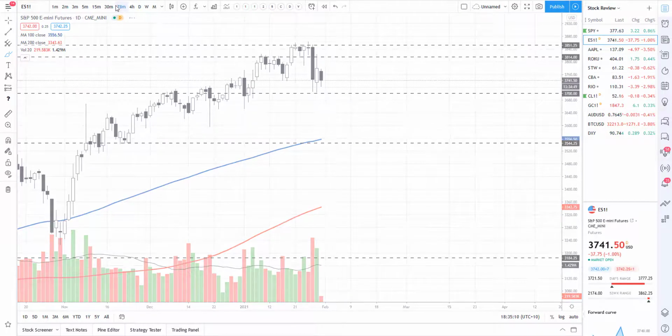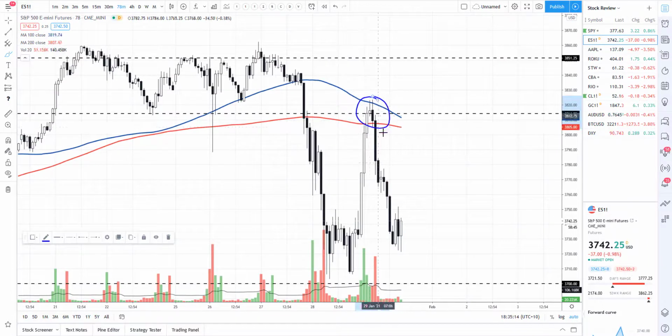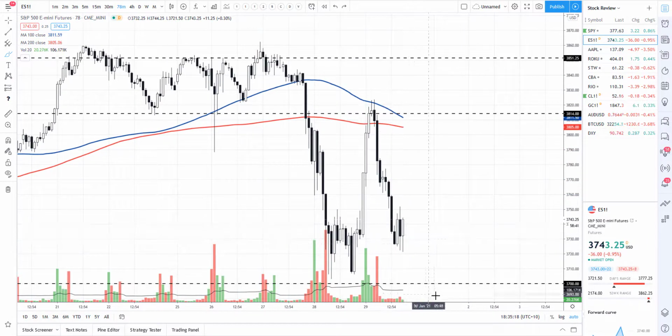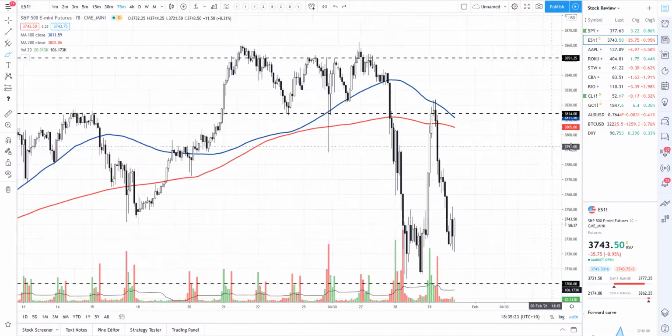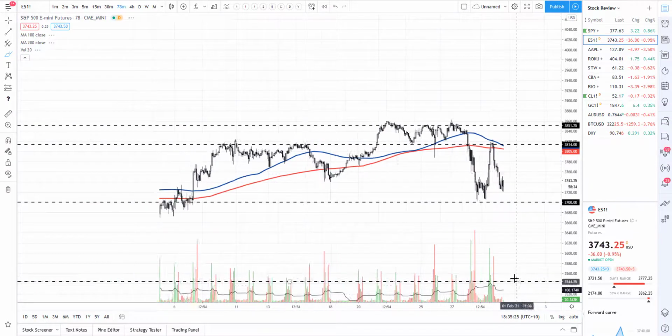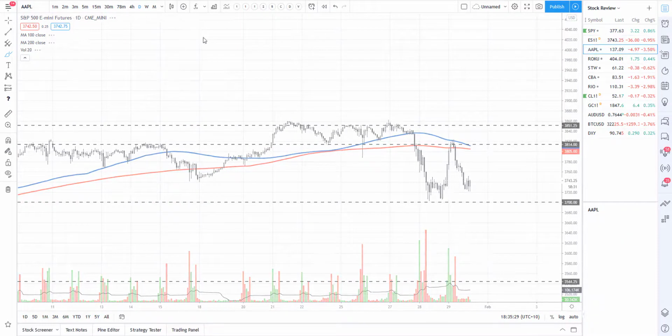If you take a look at the hourly chart, we did come straight back up to this resistance level, and we just sold right back off again. So if we do start to hold this support at around 3,700, that's going to be some good news. But if that level gets taken out, guys, it's going to be a little bit of a free fall, unfortunately, for the E-minis. Here's Aapl.